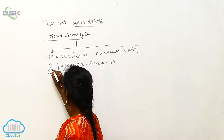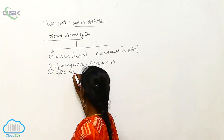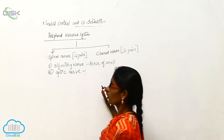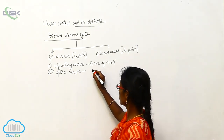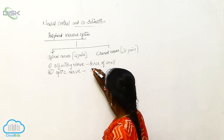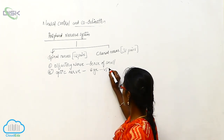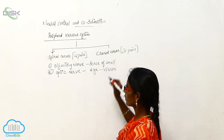And the optic nerve. The optic nerve arises from the eye. So it is used for vision.